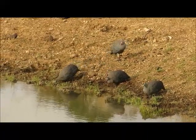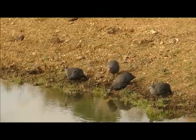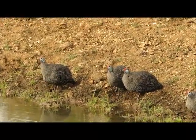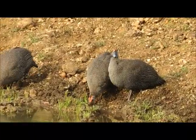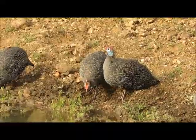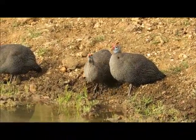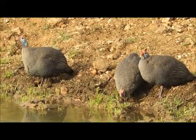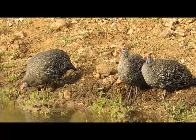And they also have this stunning blue and red coloration around the head as well. That's only in the adult birds actually. The youngsters take a little while to develop those colours. So they are predominantly ground birds. They exist in huge flocks, up to 40, maybe even more, especially in the breeding season. They don't really like to fly.